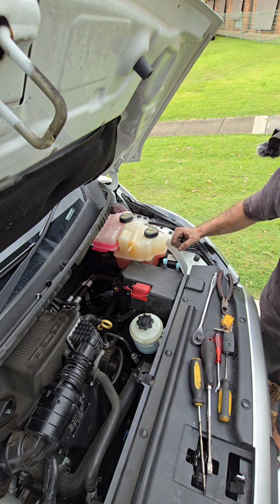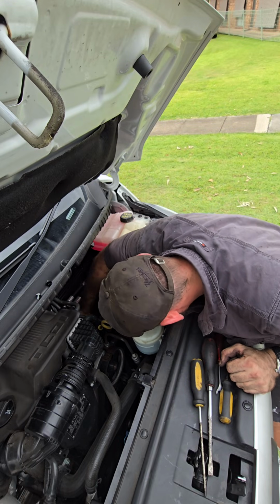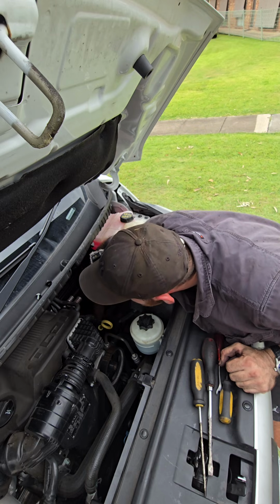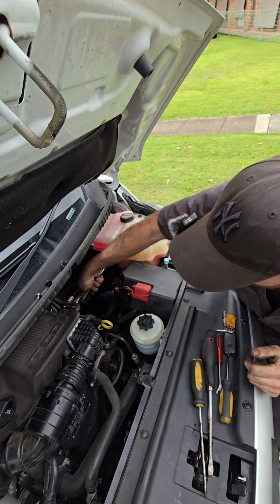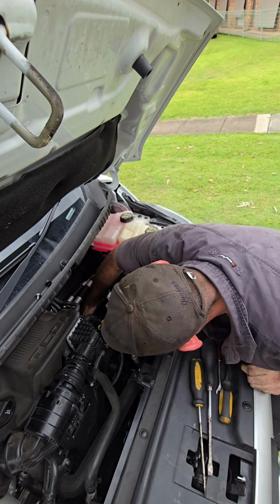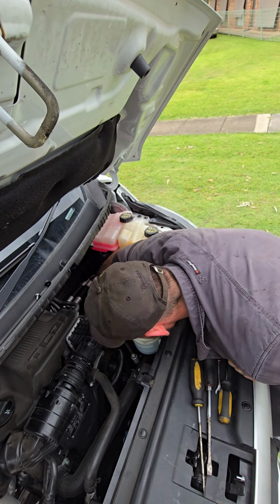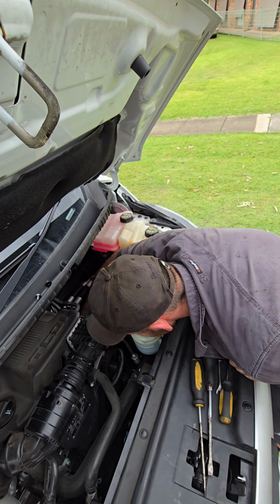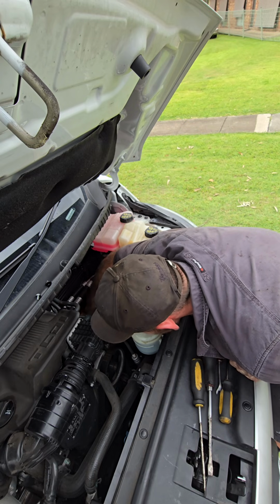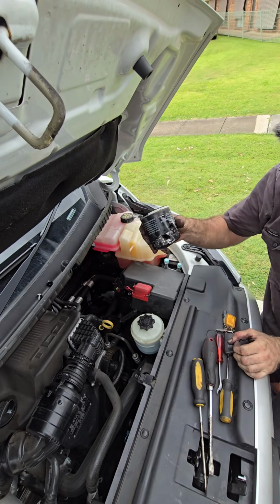Holy crap. Oh, sweet. Merciful God. Come on. And I've dealt with some crappy oil filters. That takes the cake. That takes the cake. That is the worst oil filter I've ever dealt with in my life.